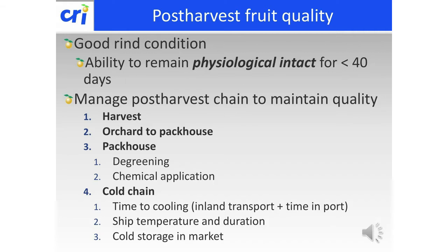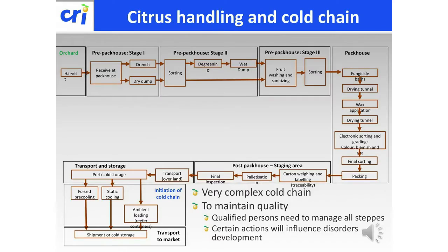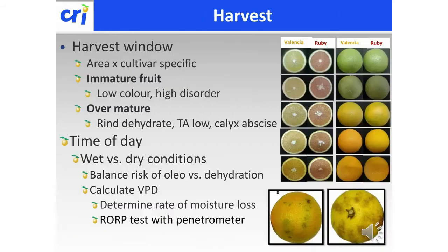This is just a very complicated slide as an illustration of all the processes that are involved in getting your fruit to the market. So what I want to illustrate here is that you need to have qualified and competent people involved in all these different stages to make the right decisions right through the season. Because if you neglect one of these steps, you're going to pay the penalty later on in terms of fruit quality that's going to be compromised.